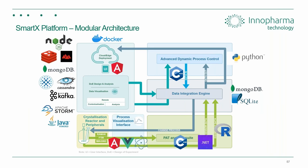So that means that we have to be entirely platform agnostic. So whether your device is from Thermo Fisher or from Wasatch Photonics, or whether your higher level data processing is done via Apache or Amazon or Microsoft Azure, our architecture is entirely independent.